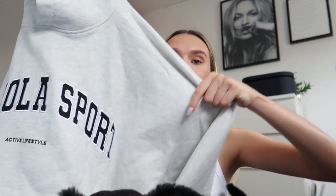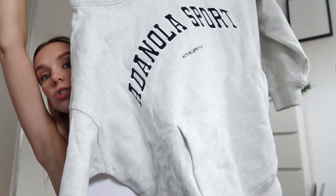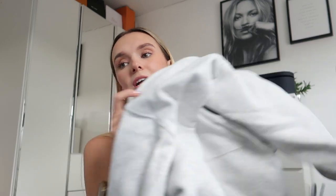Okay, and the last item I picked up is this oversized hoodie, and it's super oversized. This is a size medium, but I'm actually gonna exchange it for a smaller size because it's very big. I kind of do want at least one normal sized hoodie. It just says Adanola Sport Active Lifestyle. And it's a really thick, good quality hoodie. And it was reasonably priced as well, and they also have matching joggers as well. I just got a bit of foundation on it, I think. So I'll probably get that as well. But they have really good stuff, and I think they're launching more stuff as well.